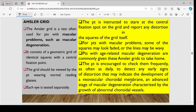The Amsler grid is a test used for patients with macular disease, such as macular degeneration. It consists of a geometric grid of identical squares with a central fixation point. The grid should be viewed by the patient wearing their normal reading glasses. Each eye is tested separately. The patient is instructed to stare at the central fixation spot on the grid and report any distortion in the squares of the grid itself.